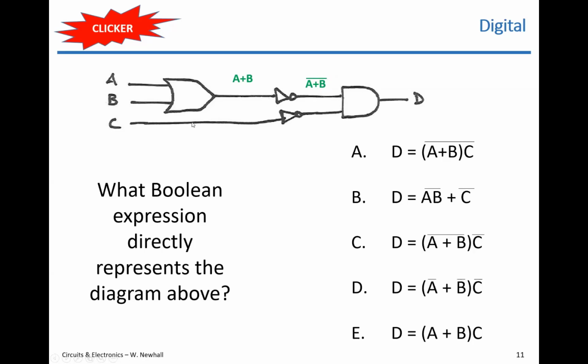And then you could start at C and determine that the output of the inverter connected to C is the inverse of C. And so you get D equals the inverse of the quantity A plus B multiplied or ANDed with C inverse. All right.